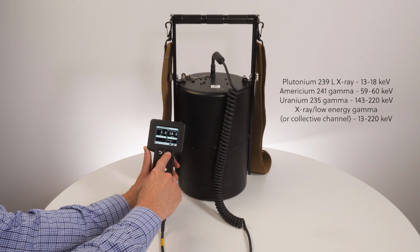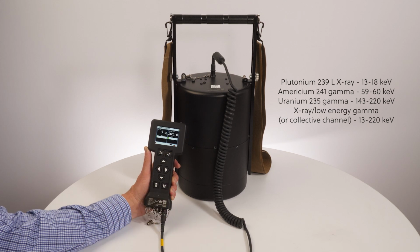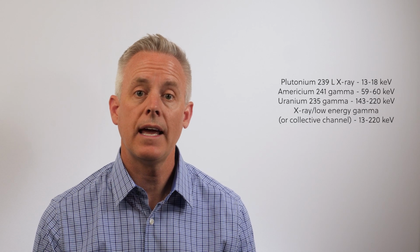The names and ranges of these energy regions are plutonium-239L X-ray in the range of 13 to 18 keV, americium-241 gamma in the range of 59 to 60 keV, uranium-235 gamma in the range of 143 to 220 keV, and X-ray low-energy gamma, or collective channel, in the range of 13 to 220 keV.